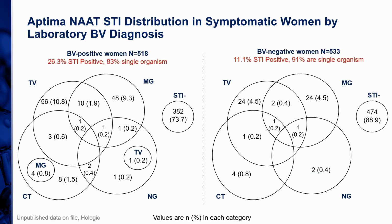This is another way to look at NAAT STI distribution in symptomatic women by the laboratory BV diagnosis. These things kind of make my head swirl sometimes, but suffice it to say, it's just trying to tell you that not only are there single infections, but there can be mixed infections among these groups. And BV positive women had a 26% STI positivity versus 11% in BV negative women. So I think that's a very important biomarker to remember.